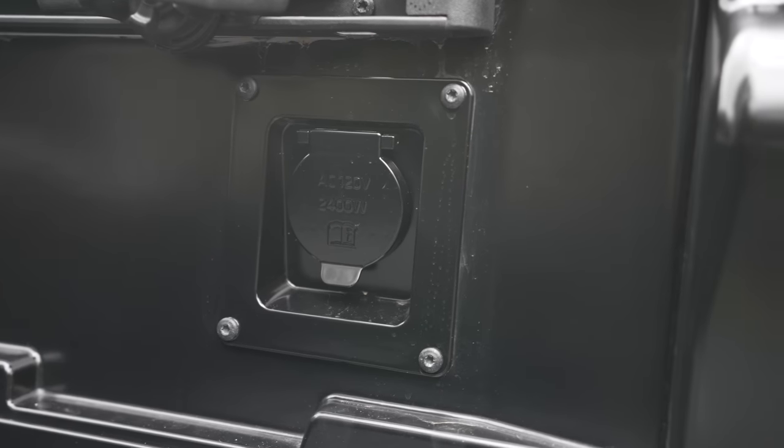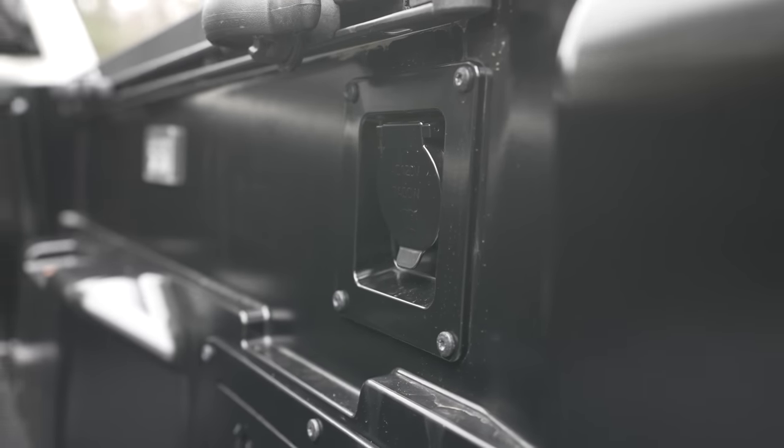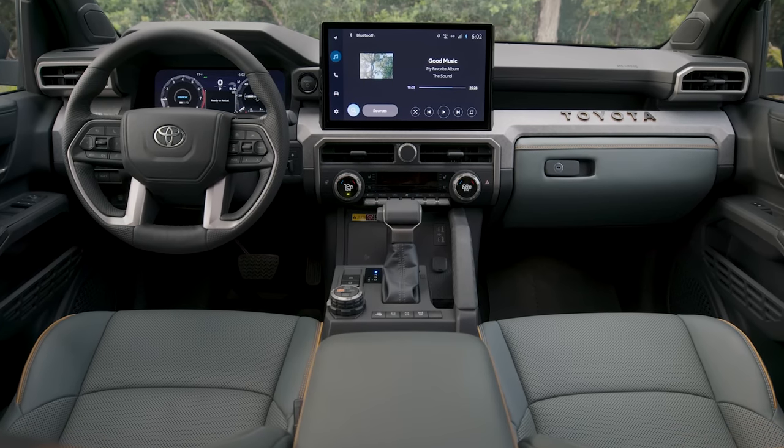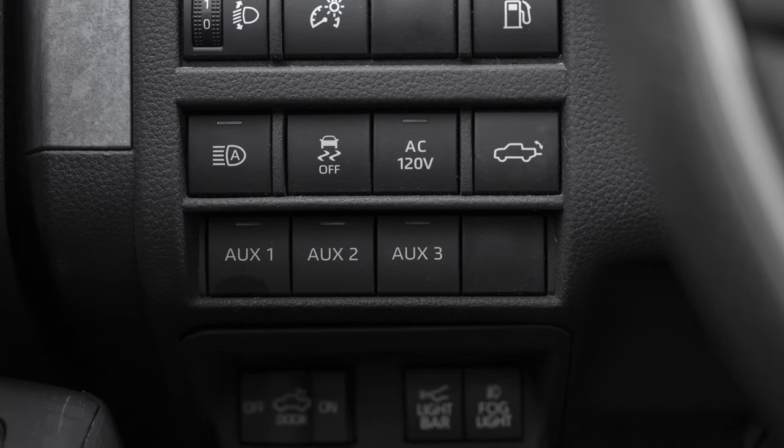The Trailhunter also features a 2,400 watt AC inverter that powers two locations in the cabin and the rear deck, with additional 12 volt and USB outlets available for charging other devices. It comes pre-wired for accessories and has three auxiliary toggle switches on the dashboard for additional convenience. Now let's take a look at the TRD Pro model.